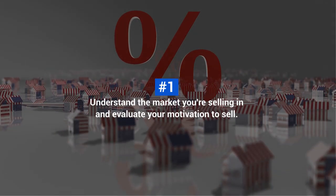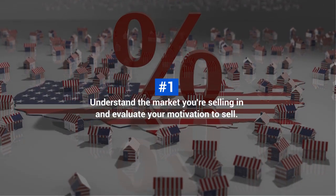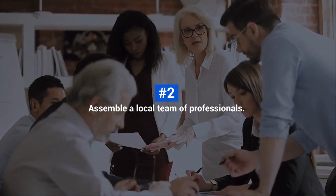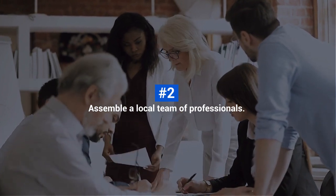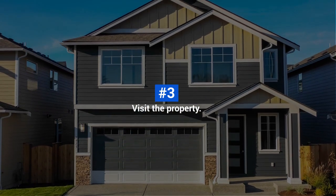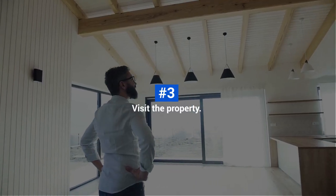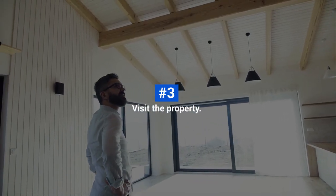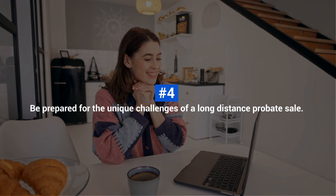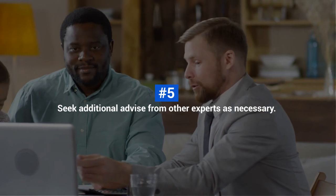1. Understand the market you're selling in and evaluate your motivation to sell in light of that research. 2. Assemble a local team of professionals, including an experienced realtor and a probate attorney. 3. Visit the property to address the personal property and what needs to be done to get the house ready for sale. And once you go back home, have someone trustworthy check in on the vacant house in your absence. 4 is to be prepared for the unique challenges of a long-distance probate sale. And 5 is to seek additional advice from other experts as necessary.